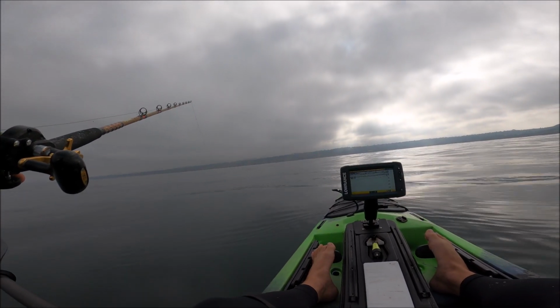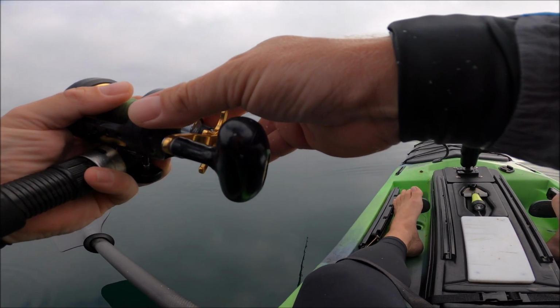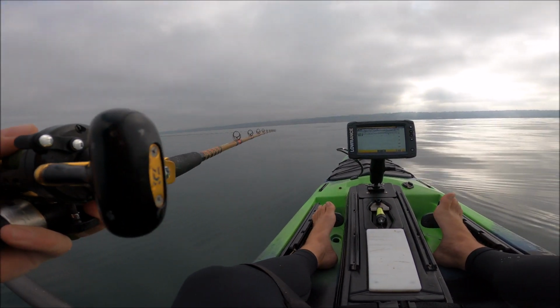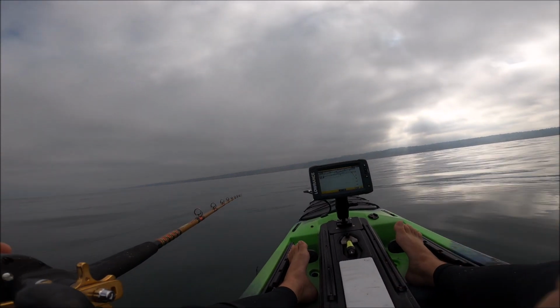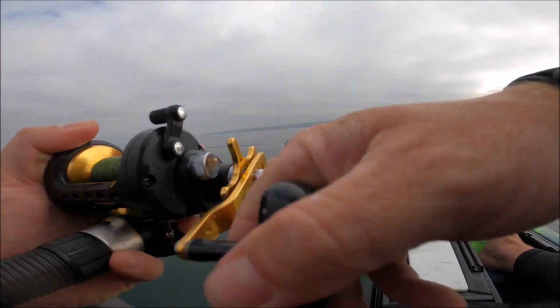Guys, I just had a yellowtail splash on the surface right in front of me here. I just saw his tail out of the water. Up on the surface. Didn't have the camera rolling, unfortunately. He was right there, guys. Confirmed yellowtail. Saw the yellowtail on the surface.